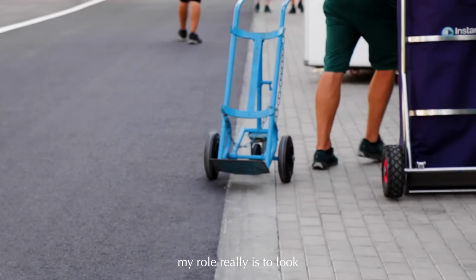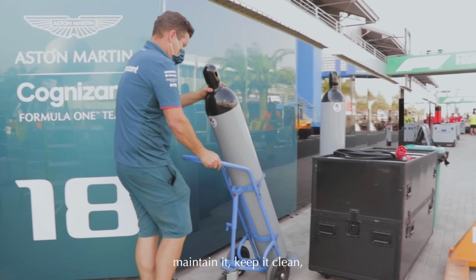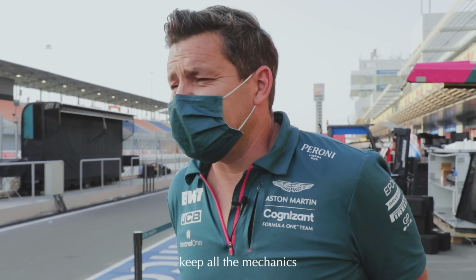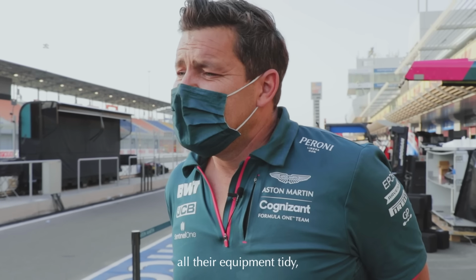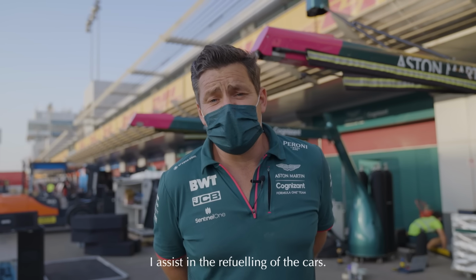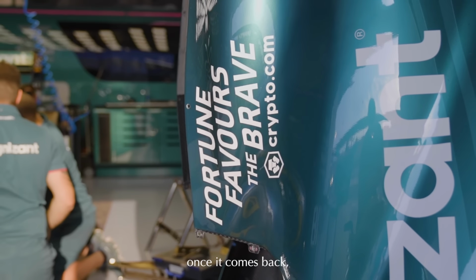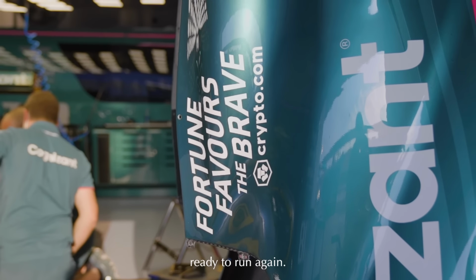Once the garage is built, my role really is to look after the garage, maintain it, keep it clean, and keep all the mechanics' equipment tidy. And when the car's running, I assist in the refueling of the car. I also look after all the bodywork once it comes back, make sure it's clean, ready to run again.